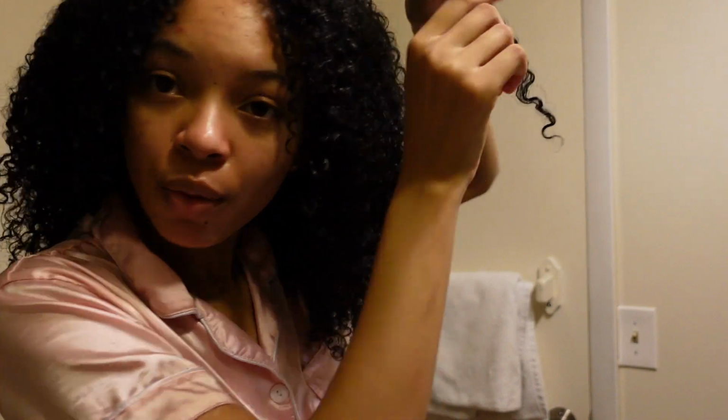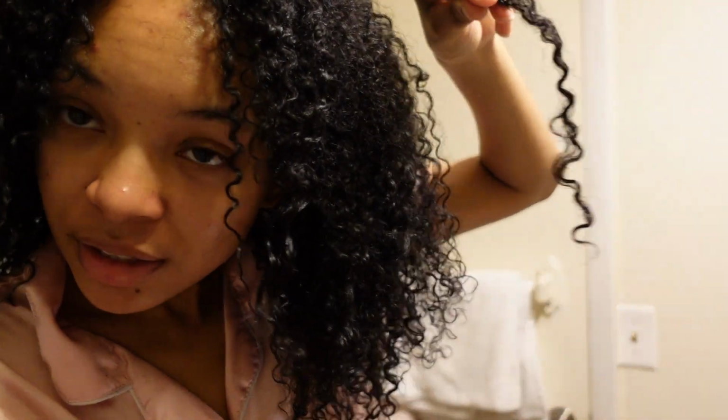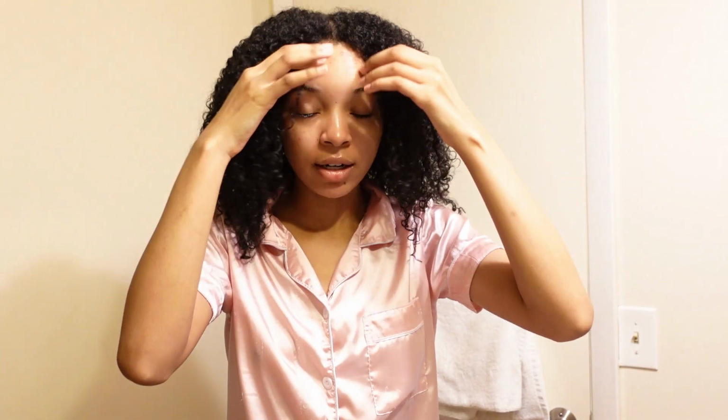Where is it? Where are you? See, it's so frizzy. It's normally not this frizzy. It's more of a ringlet, but I guess that's what you get for not using any gel. I have a lot of frizz right here.